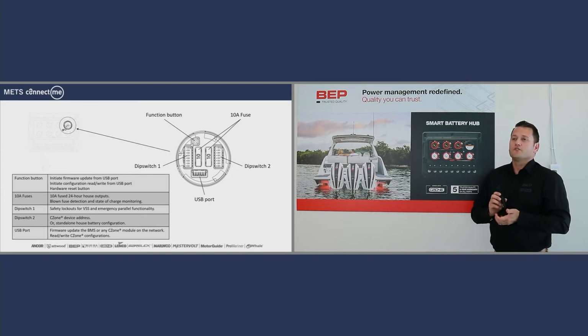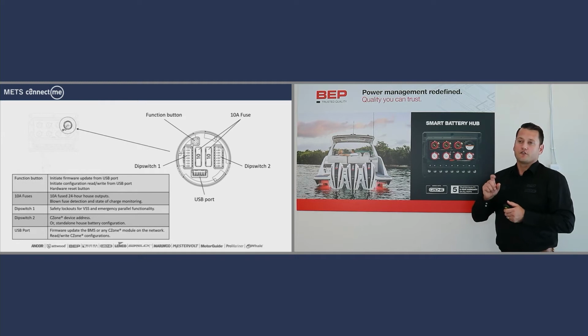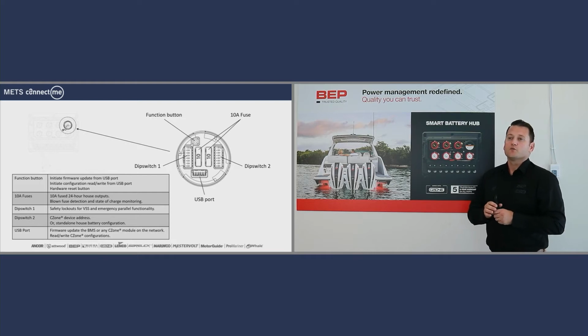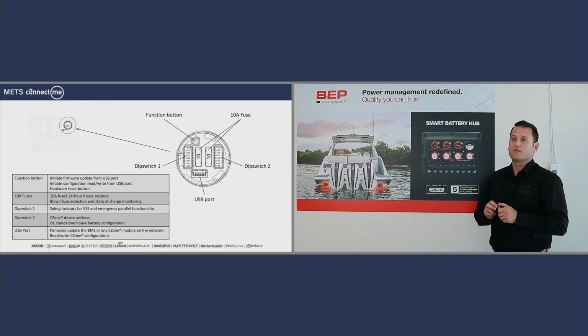The 2 10-amp fuses do have blown fuse detection and state of charge monitoring. If one of those fuses blows, it'll flash a fault, or if it's connected to NMEA 2000 to one of our compatible displays, it'll put that alarm up on the screen. Dip switch 1 is for the safety lockouts of the voltage sensitive switch settings and the emergency parallel.